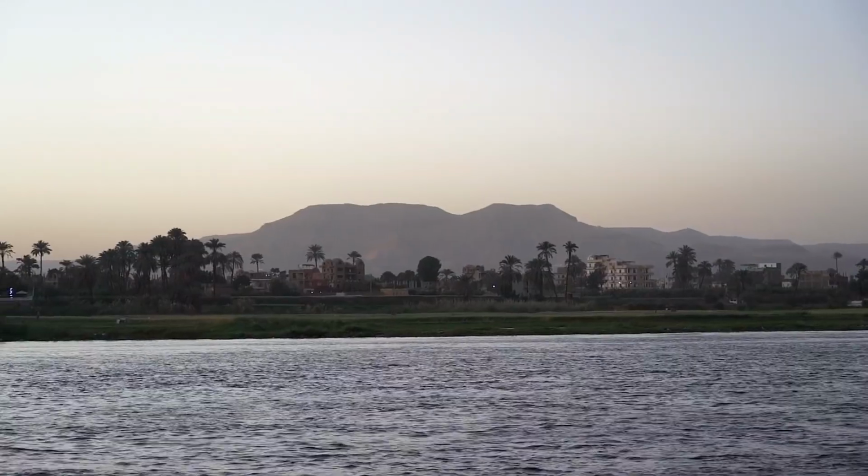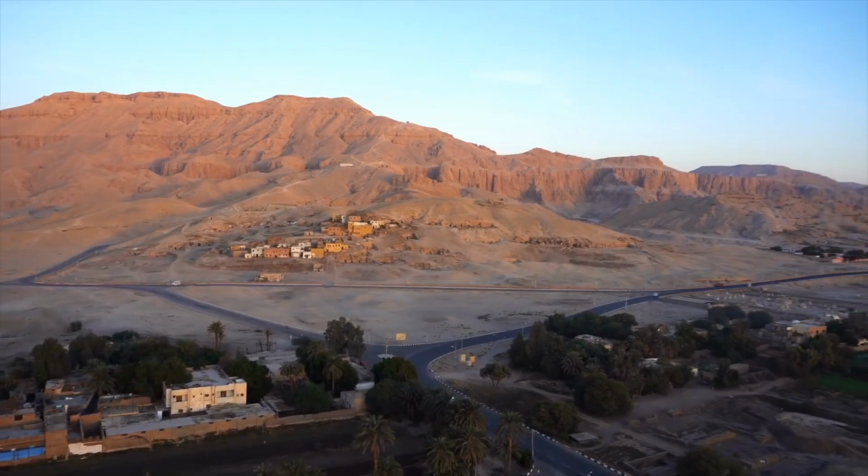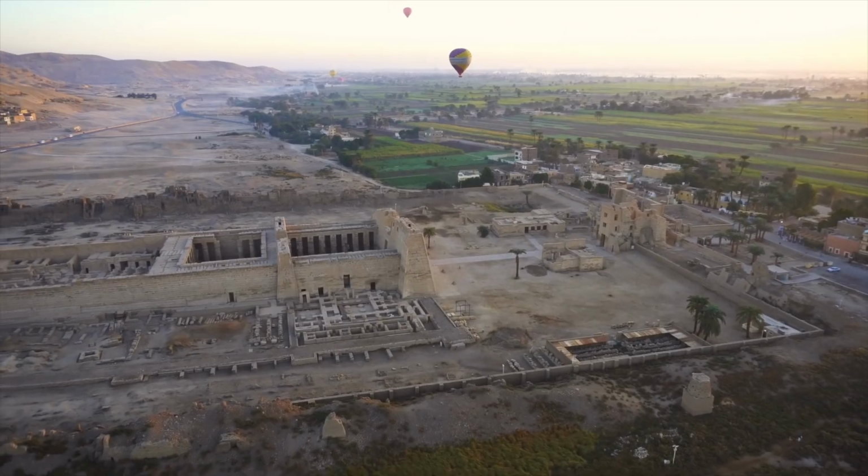Claire, what was your favorite part of Luxor so far? It's probably the hot air balloon ride because I've never done it before, and because drones aren't allowed here in Egypt, we were able to get some overview shots and just see the land from above, which was just really amazing. That's a great answer.